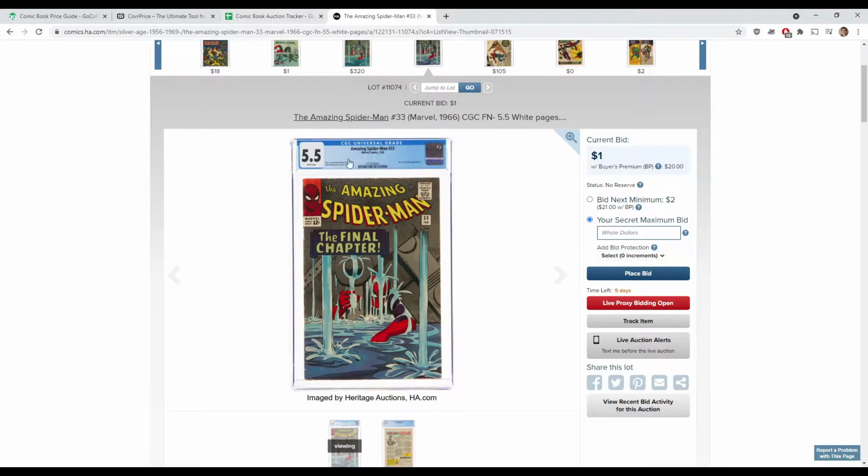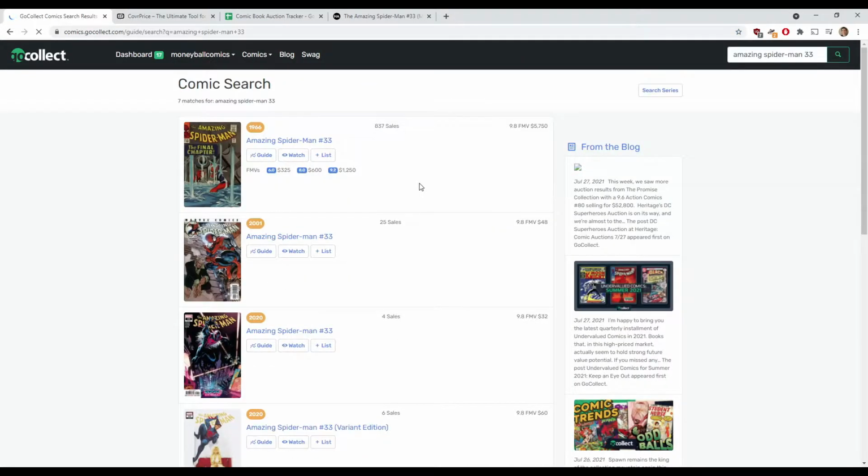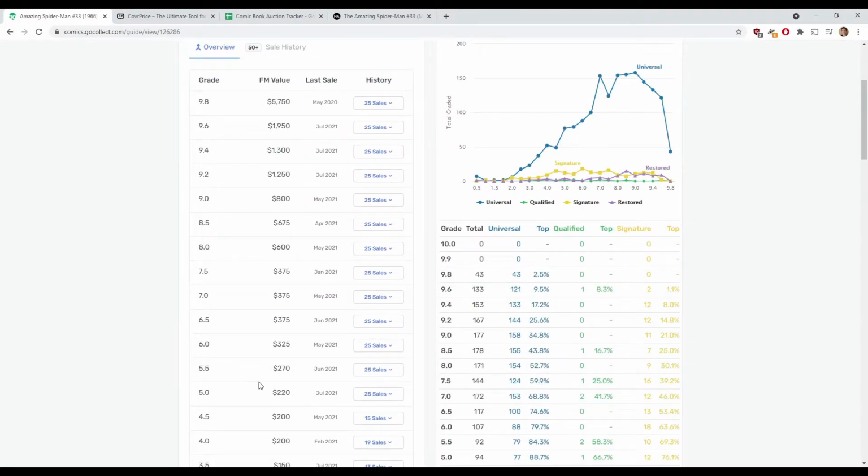So let's look. The first thing I would want to do, before I start getting into putting in a lot of data entry, is ask what this book even goes for in a 5.5. So we're looking at Amazing Spider-Man 33. So I come back to Go Collect, and Amazing Spider-Man 33 in a 5.5.